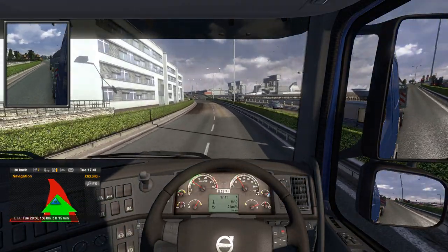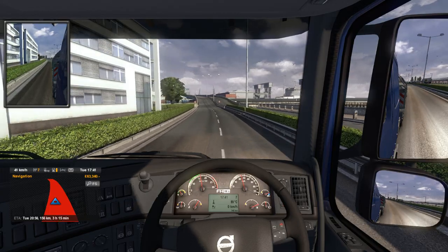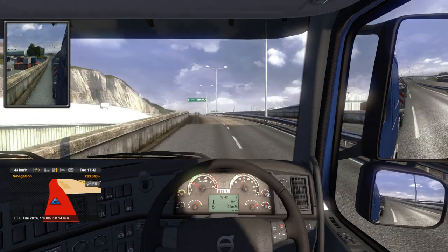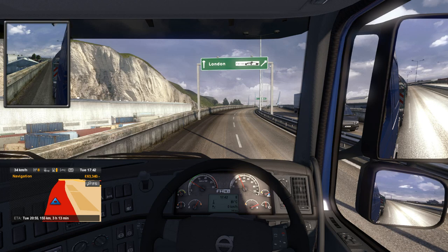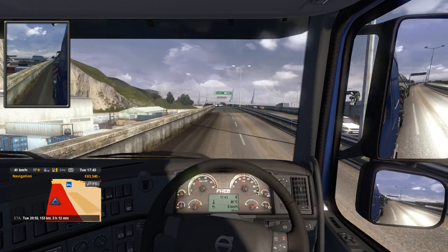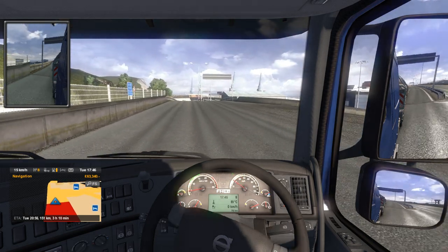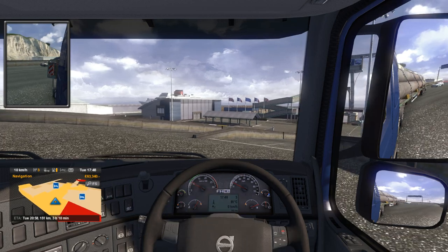That's quite a long load. Yeah, quite long. Quite noisy as well. Watch your speed. Quite dirty down the left there. I think it's getting on the ferry time. Choose the right gear time.